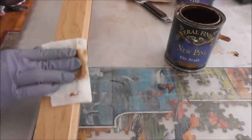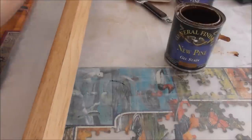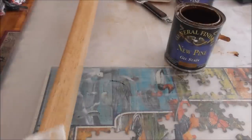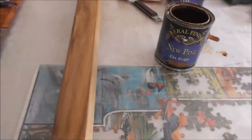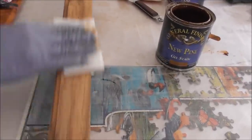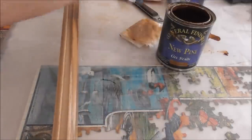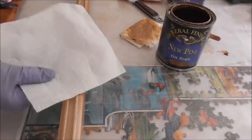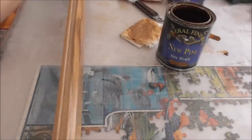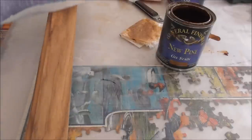I'm going to be putting two coats on this. So if I miss any spots that first time, I can catch them on the second time. And the wood won't absorb nearly as much stain that second time because it's already absorbed a lot. Okay, so there's that. I'm going to take my clean paper towel, just wipe it down. And you see, you're going to pick up a little bit. You're not going to pick up a lot.